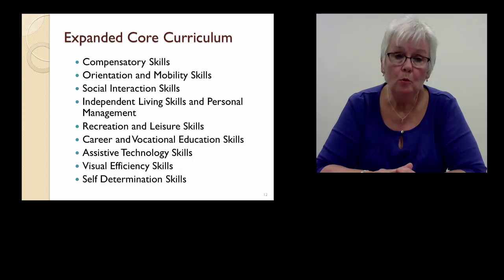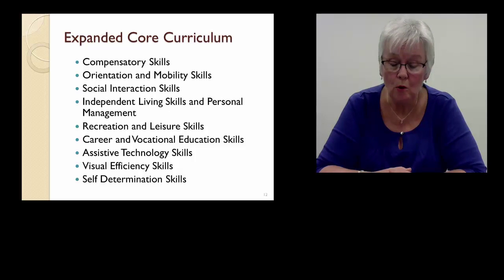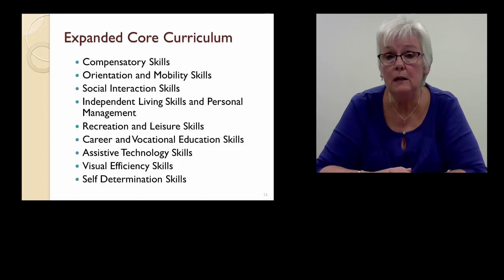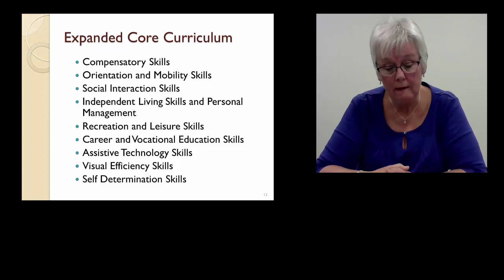With the expanded core curriculum, we're looking at those compensatory skills. We're looking at orientation and mobility skills. Orientation and mobility professionals are yet another visual professional that people don't understand their role. So helping people understand why it's important for an orientation mobility specialist to be involved in a child's life. Even some of those children that have multiple disabilities that don't move independently, orientation mobility means understanding where you are in the room, not only traveling through the room. So it's important to help people understand that.